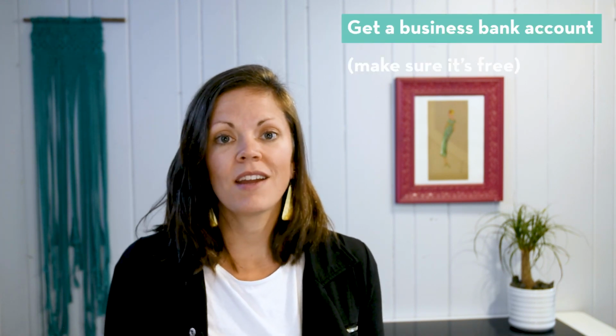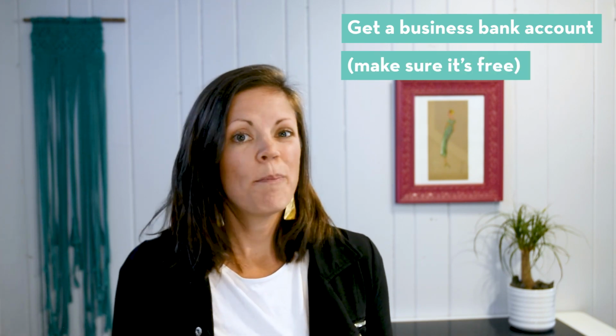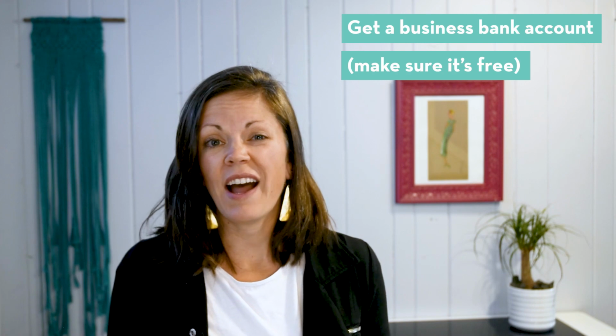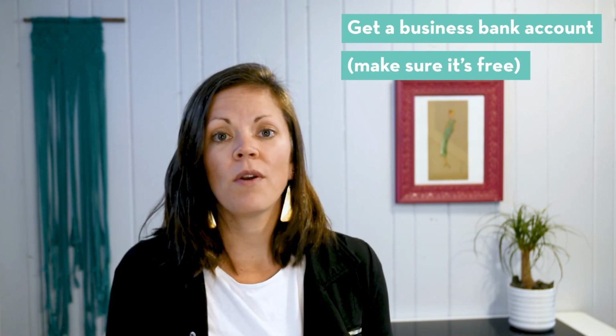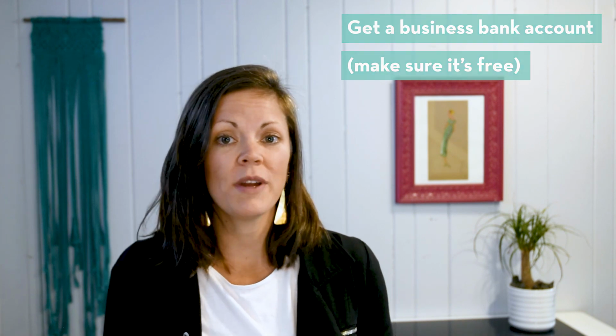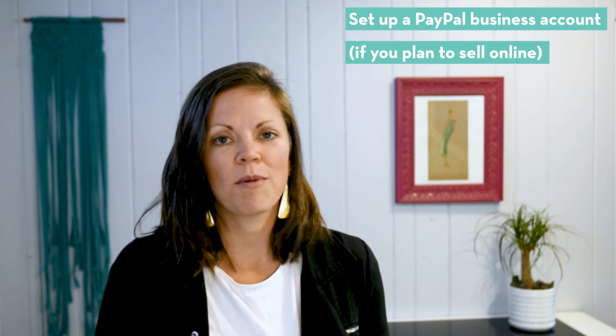Get a business bank account and make sure you do not pay fees. A lot of the big box banks charge high fees for business bank accounts or have minimum balances. So call around and look at credit unions or small local banks to make sure you don't have to pay fees. Set up a PayPal business account if you plan to sell online, which you probably do.